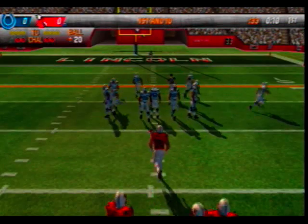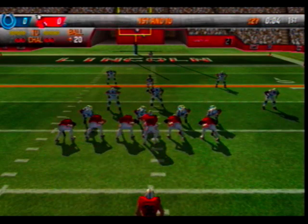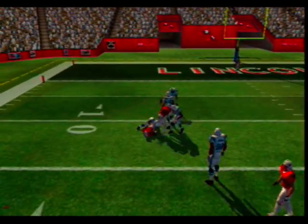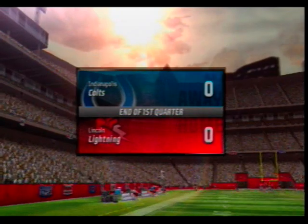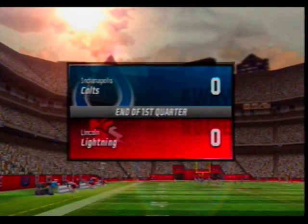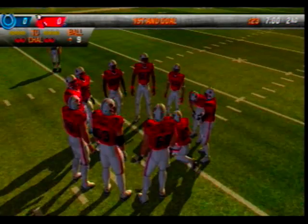Ball on the 20-yard line. Indianapolis comes out in a 4-3. Going to the air on first down. With the pass, he finds his man. They get another first down here. Well, they're not doing anything fancy. Good old-fashioned drop back and pass. And it's working. The defense on both sides dominant so far as the first quarter comes to an end. No score. The teams have switched sides and will start the second quarter.